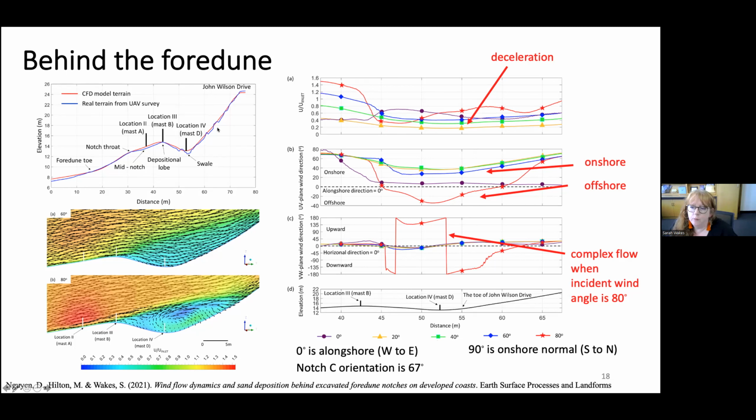So what do we have here? Well, first of all, we wanted to look at what was going on in the swale. So we have the beach here, we have the dune, and then this is our John Wilson Drive, which, as you can see, is really high. It's obviously a solid structure, it's immovable. What's going on in the flow here in the swale? We can see it depends on our incident wind angle whether we get recirculation in that swale or not.